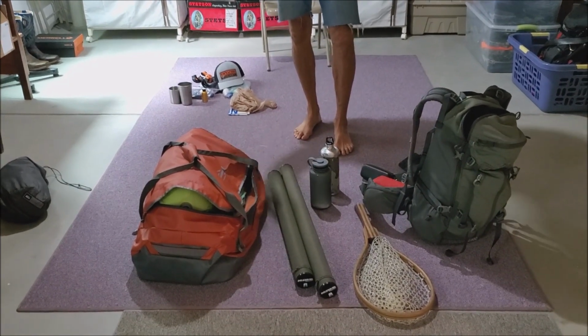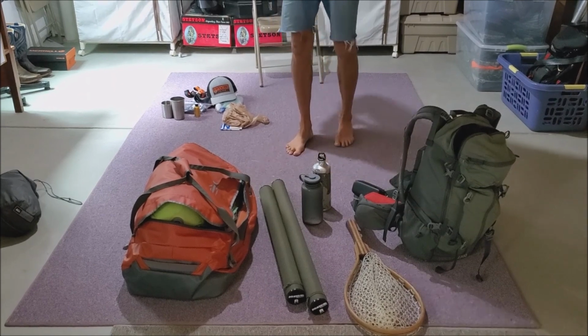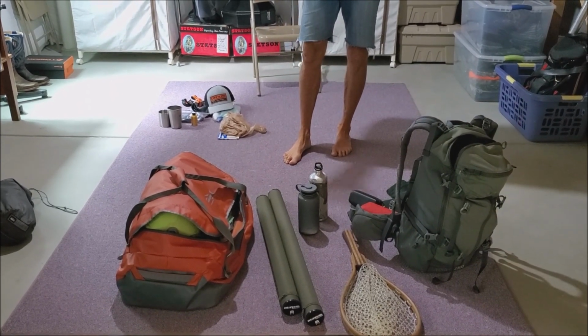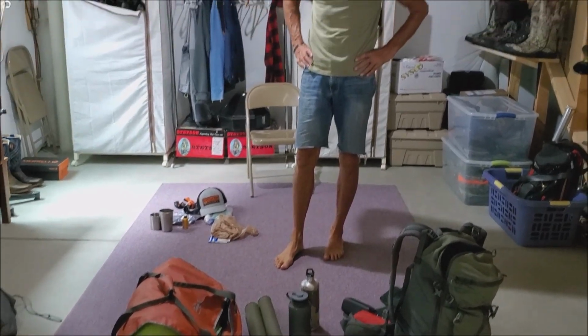But you can see, basically what it boiled down to is a couple of fishing rods, a net, a medium-sized bag, and a backpack, and that's it. That's really all you need for this trip. You can kind of see how I did that and packed it down, so I'm really hoping this helps you guys out, and certainly we're here for you if you got questions.